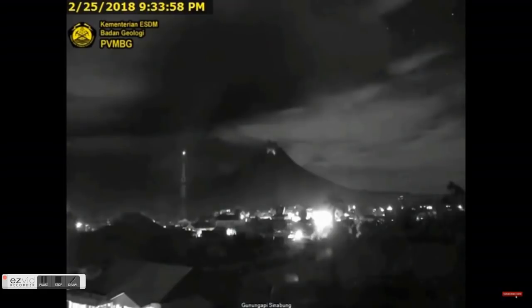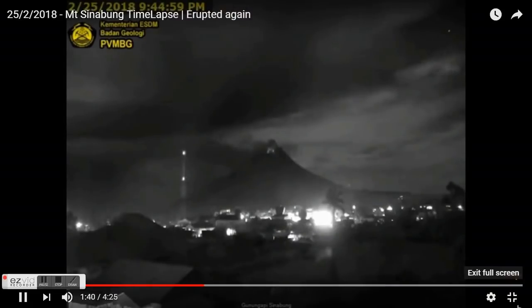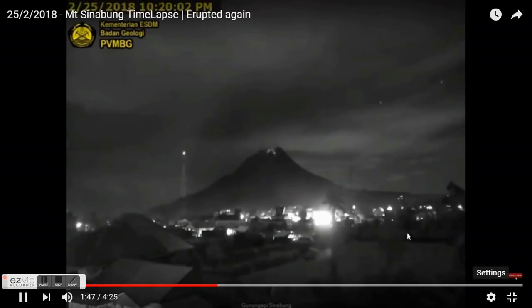So in the last 36 hours, we've had lots of activity coming off of Sinabung. Not just the February 19th eruption. There have been other eruptions that the mainstream media is not covering, but we are. So I'll leave you links to that video and several others. Let's get on with the update.